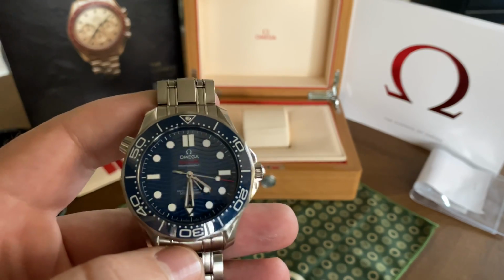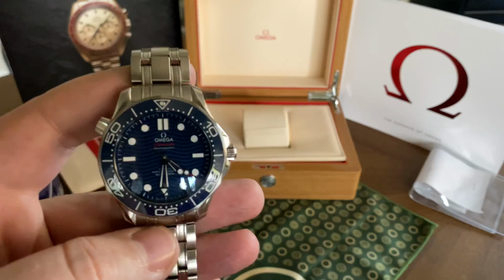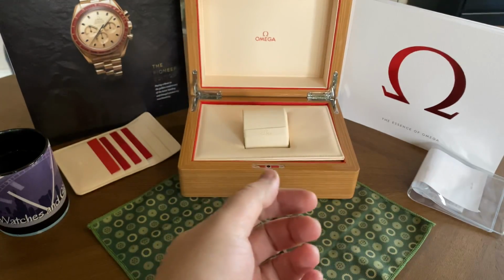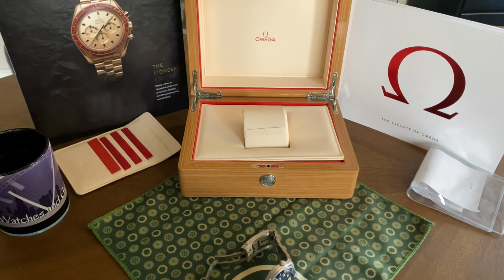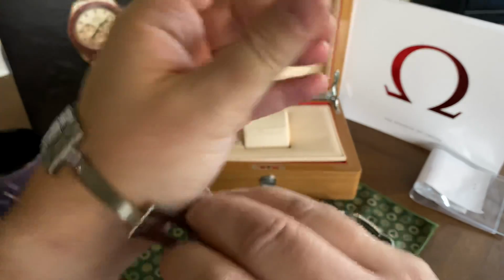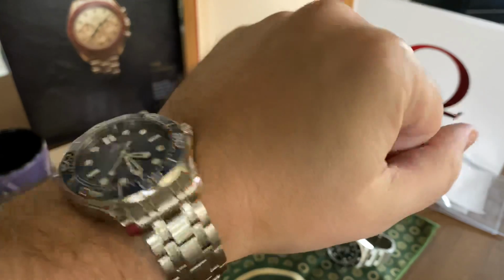MSRP is $5,200, American, guys. I paid $4,160 after getting that 20% off. So very good price indeed. Whereas the new Rolex Submariner date version is going to cost you $9,150. Let's get the Seamaster on the wrist here and look at that.